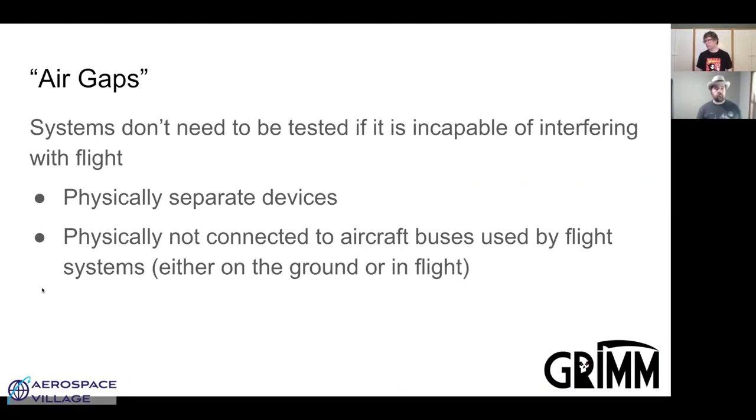So air gaps, as Tim said, everybody who was in ICS is probably laughing when we had that up there before. But the whole point is that an aircraft doesn't change. If it changes, it's because the design of the aircraft changes. It changes because there was an actual documented and tested reason for doing so. So designing the system, you should make sure that the flight systems and the non-flight systems cannot talk at all.